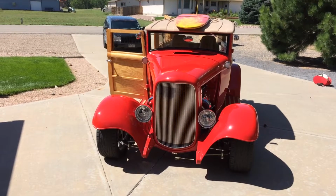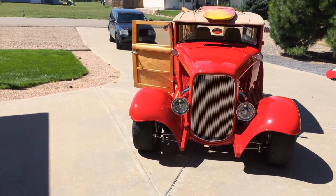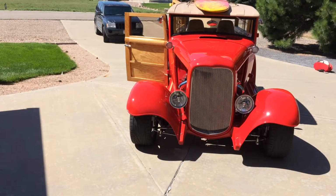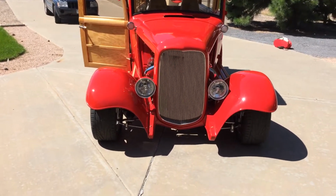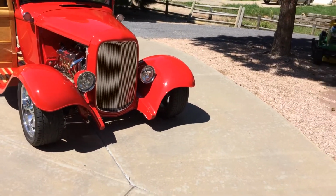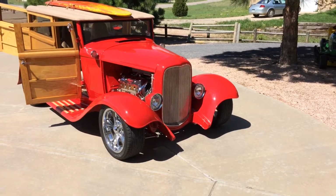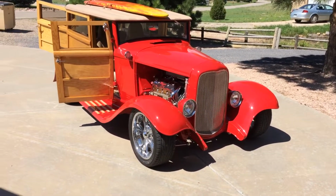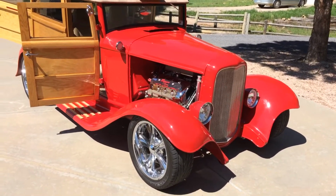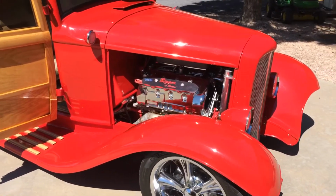The car is a 1932 Ford Woody wagon, all steel, original body, steel front end, steel running boards. Rear fenders are fiberglass. Got a 4.6 Ford engine out of a 2006 Ford Mustang with automatic overdrive. Has an 8-inch positive traction Ford rear end.